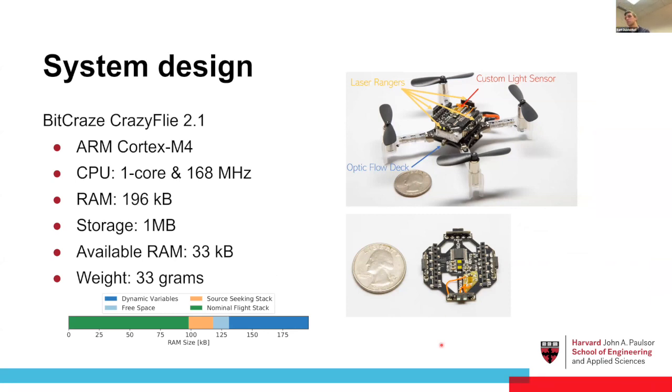On the compute side, we have an ARM Cortex chip, which is not just used in drones, but in many MCU tinyML applications. It has one core at 168 megahertz, but maybe more importantly, the constraint that we were challenged by the most was that the RAM is just less than 200 kilobytes. And you have to imagine there are also other things to run on a system like this, such as the flight stack and some other things that we have to store. So really the RAM we had left was 33 kilobytes. We want to store almost everything in RAM because that's way faster than storing the weights of the network in flash. So this was certainly a design constraint.